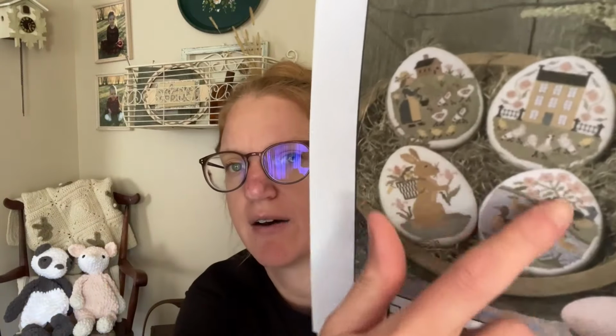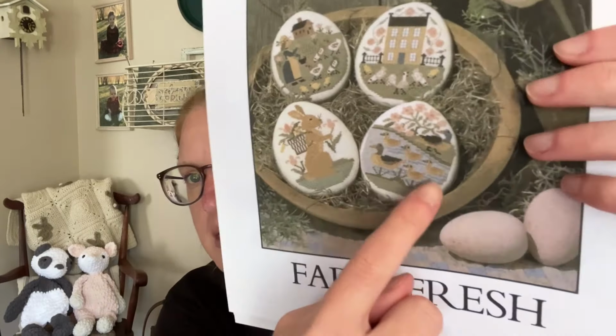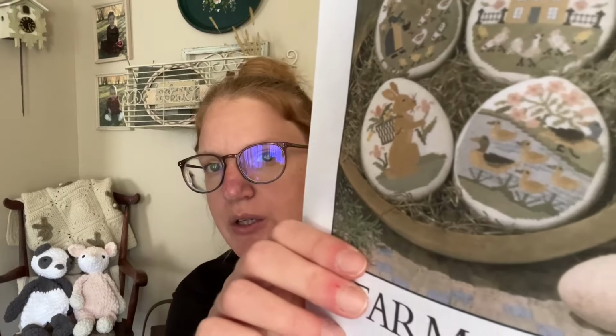Just real quick, I have the flowers and then I have this line with the duck. That's the second section. Then this third section for me is the water and the ducks. And then the fourth section is the plants and the greenery on the bottom.